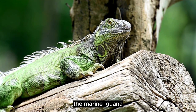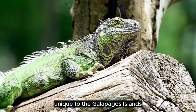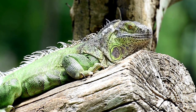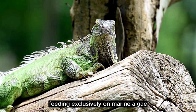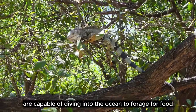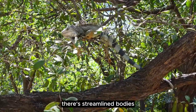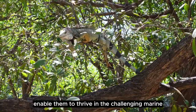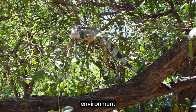The marine iguana, unique to the Galapagos Islands, is the sole iguana species adapted to a marine lifestyle. Feeding exclusively on marine algae, these remarkable reptiles are capable of diving into the ocean to forage for food. Their streamlined bodies and specialized salt glands that excrete excess salt enable them to thrive in the challenging marine environment.